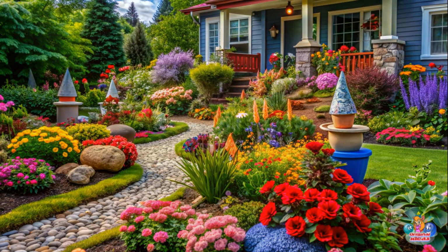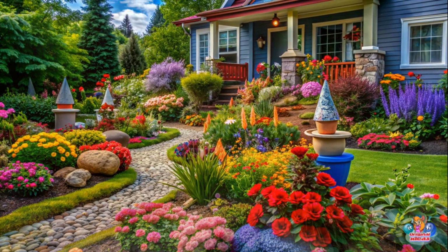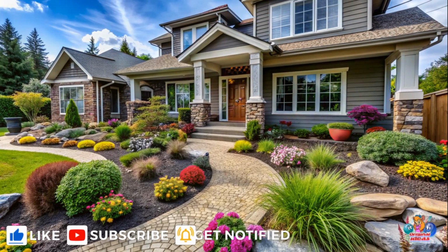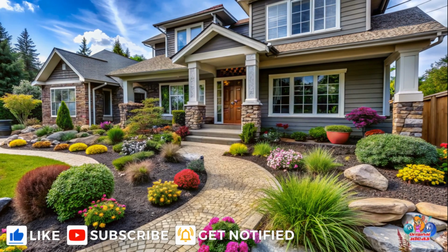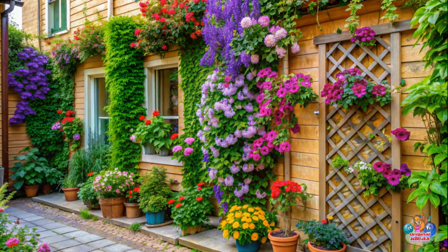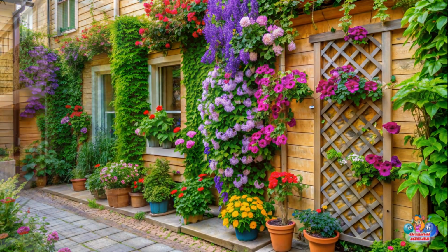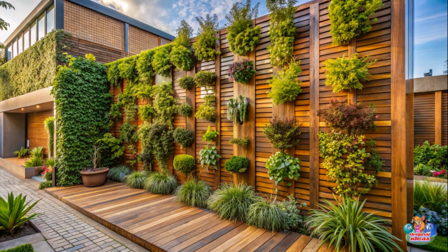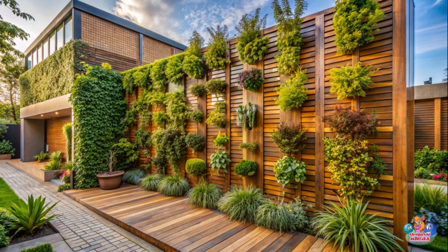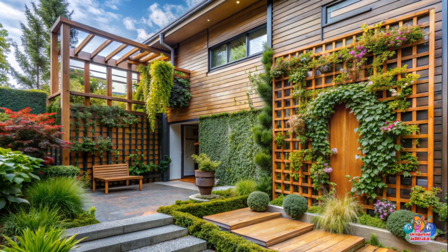Revamp with rock gardens. Add an element of natural beauty and low-maintenance appeal with a rock garden in your front yard. Combine various sizes and shapes of rocks with carefully placed plants to create a visually appealing landscape. This creative design not only adds a unique touch, but also offers a smart solution for areas with poor soil quality or drainage issues.